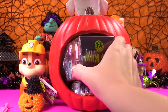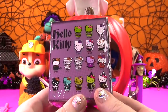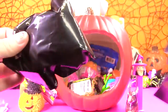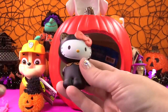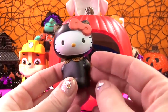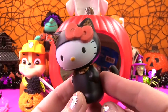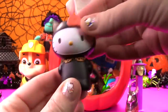Okay, I'm super excited about this. Check it out, it's a Hello Kitty Mystery Mini, and it's a Halloween themed one. Look at all these cute Hello Kitties. Let's see who we get. It looks like, whoa, look at this one. She's dressed like a little cheetah kitty. That's so cute. Here's her tail back here. And you see those spots here? Maybe she's a leopard and not a cheetah. Let me know in the comments down below if you think she's a cheetah or a leopard, or if you think she's someone else. Look how cute she is peeking through her little costume. We can move her little head around.